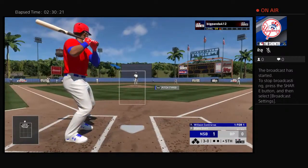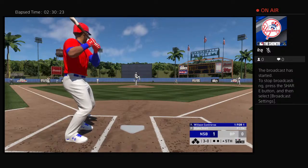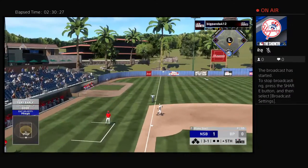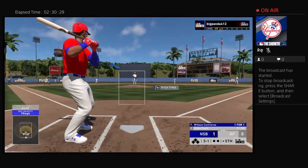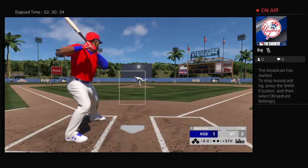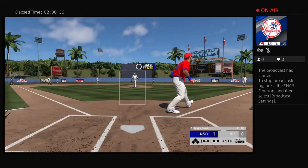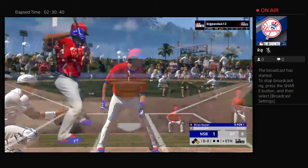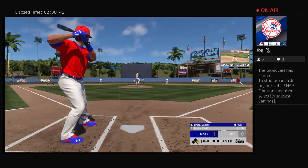3-0 to him now. Ground ball foul down the left side. Looked like he was cheating on a heater right there, a little bit too far out in front. Gotta find a way to keep his hands back. And a good eye here as he takes ball 4, and it's a base on balls to lead off the 5th inning. Now batting, stepping in, Brian Dozier.